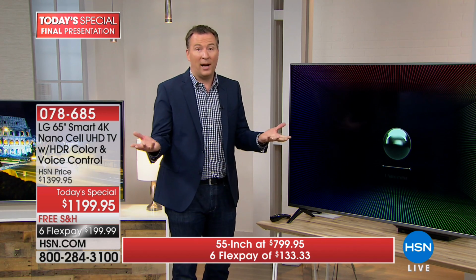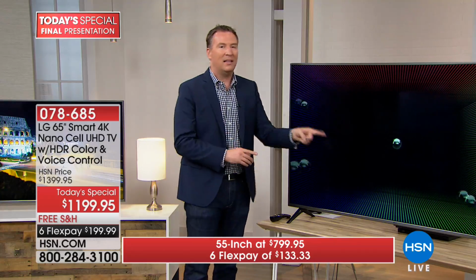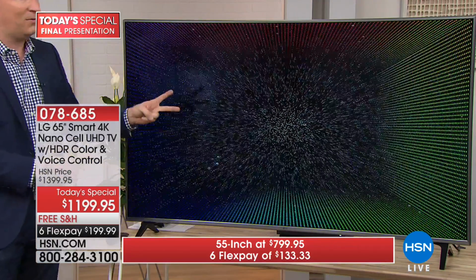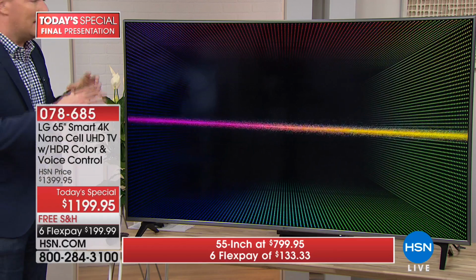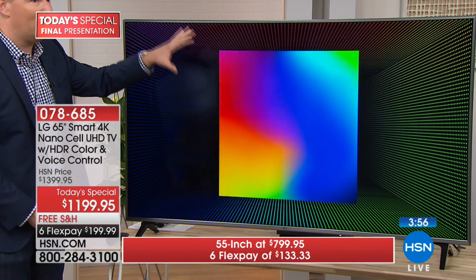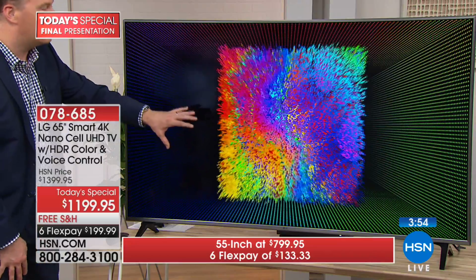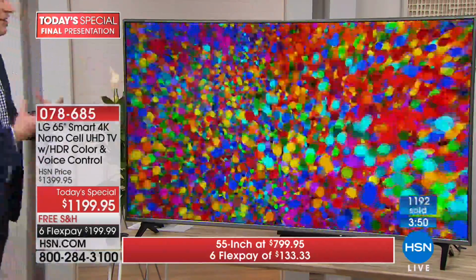LG's been a brand here in the US for over 4 decades, giving you amazing technology in this NanoCell. What it does is it's designed to get rid of that ambient light that dulls down the screen that could be from a side window, from a lamp. Here, you don't see any reflection from the studios. And Colleen, that actually gives you 64 times more color saturation. Exactly, to make it look so beautiful.